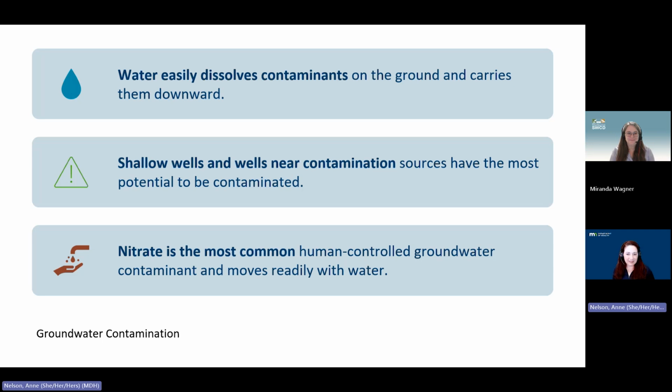Okay, so for drinking water, we know that water is a great solvent, right? It easily dissolves contaminants and carries them downward. Shallow wells, we talked about this, are really an easy source for contamination because water does not have to flow far to get to that entry point. And then we know that nitrate is the most common human-controlled substance to contaminate groundwater, and it moves really easily.